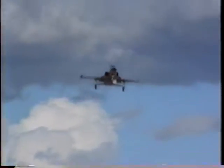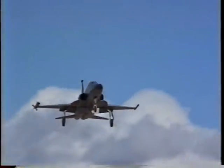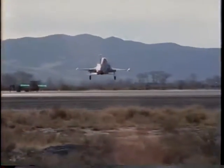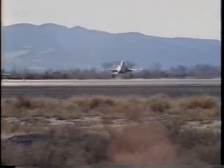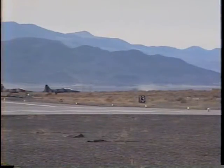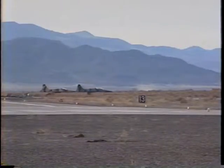Elsewhere, the production run of this great airplane is finally coming to an end. Northrop will cease production of the F-5 T-38 series after putting out 3,806 of them. The final airplane will be going to Singapore and will end quite an era. These F-5s belong to the Navy's famous Top Gun fighter weapons school.